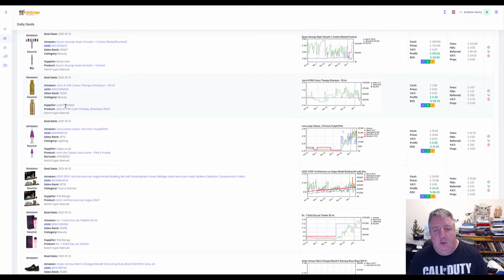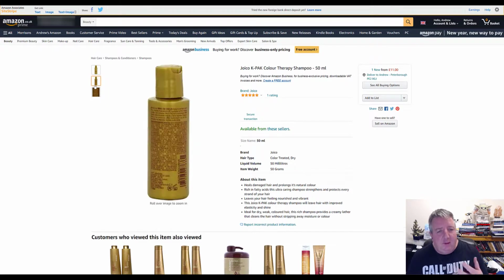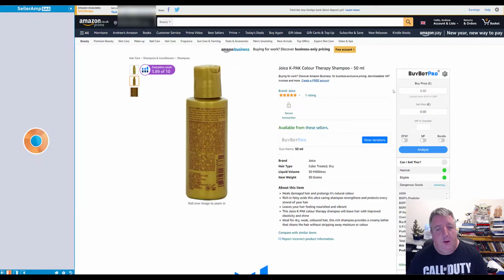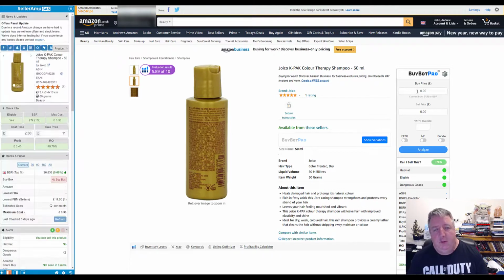And this is at Look Fantastic, so the buy price is £2.88. So in this case I would click on the Amazon link and have another look, a little bit closer. So we know that we can buy it for £2.88. You may not be familiar with all these tools.